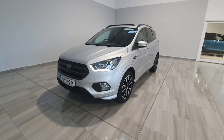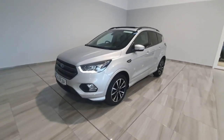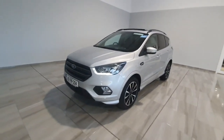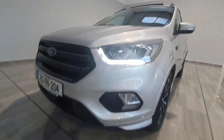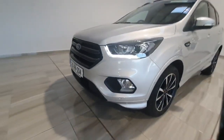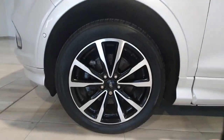Today I'm just going to show you around this 2018 Ford Kuga we've just taken into stock. This one is a 1.5 diesel finished in the nice ST-Line spec. So the spec does include daytime running lights with front fog lights, and it does have front and rear parking sensors. You do also get upgraded ST-Line alloy wheels.